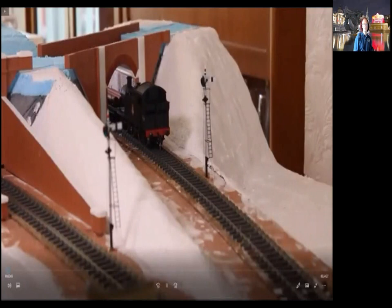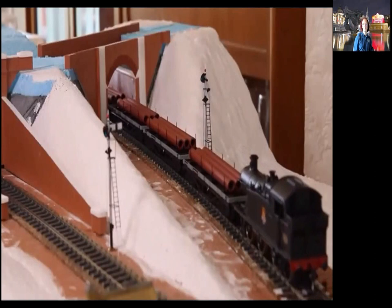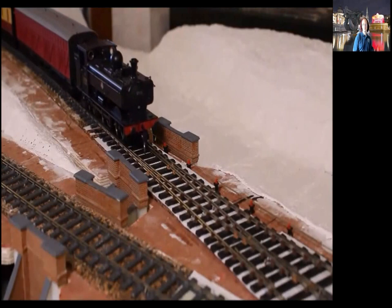Hello, and welcome to our preview of the layout Elmore for the EM Gauge Society virtual show. As you'll see, Elmore is currently work in progress. The layout is being built by a group of friends, and we have just got the layout fully operational. From here, the next jobs will be to continue completing the main structures, and then we will move on to the scenics for the rest of the layout.